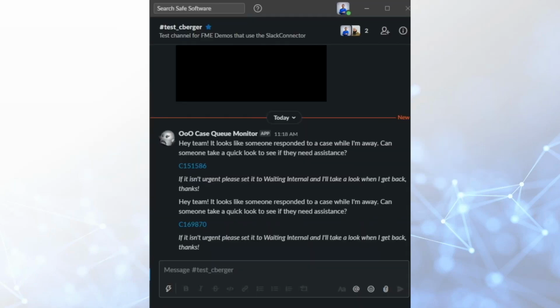So every day at 10 a.m., this is the case that we're going to have run in this example. We'll have an out of office case queue monitor bot. It's going to post a message or two to Slack, and it's going to post an individual message for each case that has that with support status. So this is going to allow the team to do a couple of things. First, it gives great visibility for the team leads. They can see everything that's coming in and everything that needs to be triaged and assigned for coverage.